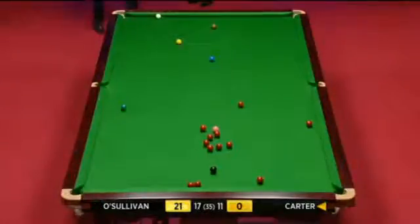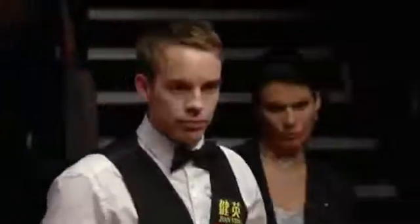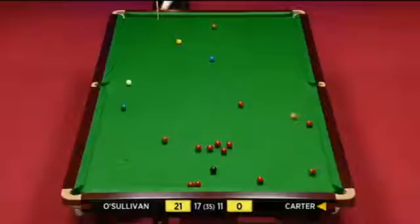Well, you could say Ronnie's got the pace of this table, because for I don't know how many times now Ali's glued to that ball cushion. Yes, the green's the problem ball again here, isn't it? Getting back into baulk, the green's just in the way for the natural angle. Oh, he's got round the back of it.